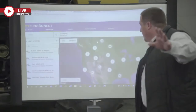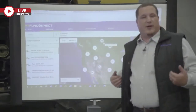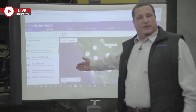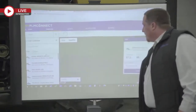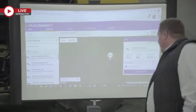So now we get to this fleet overview. We have a map, and this is our CNH internal demo platform. So this is actually all the demo vehicles we have currently running throughout the United States and North America, right? So I can individualize these vehicles, highlight them. Now I can see exactly where it is. It's running in the field.